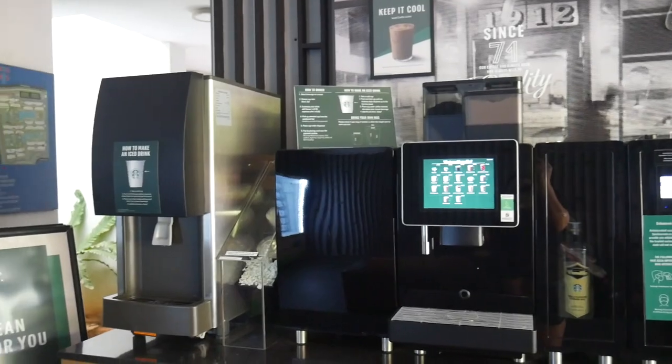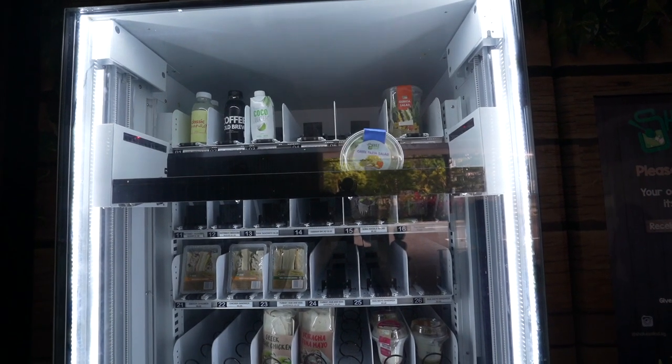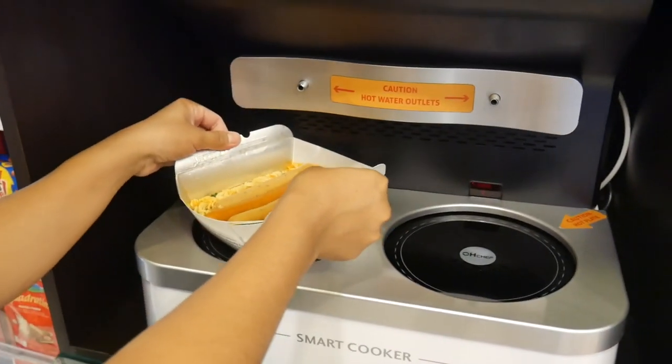What an incredible experience to try out these cool vending machines. This just shows how technology has evolved and transformed services. And that's all for today.